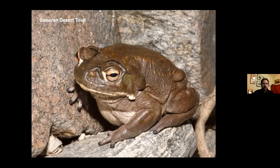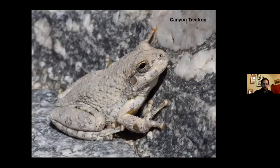And so this is a Sonoran desert toad. We saw them throughout the area. They're not just around the water, but this particular one was right by one of those little pools. This is the canyon tree frog. Was not expecting to find tree frogs. There are species that do have to keep relatively moist skin, but again, they hang out by the water where the little bit of water persists.